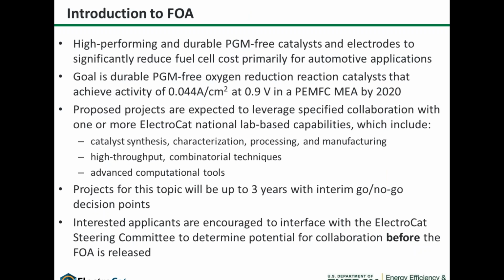So there's been a notice of intent released last month, and it kind of outlines the topic for ElectroCat. So what we're looking for is to be able to develop high-performing and durable PGM-free catalysts and electrodes to significantly reduce fuel cell costs, primarily for automotive applications. Since we're targeting automotive applications, low temperature polymer electrolyte membrane fuel cells is our prime objective. So the goal of the topic is to be able to achieve activity of 44 milliamps per square centimeter at 0.9 volts in a polymer electrolyte membrane fuel cell MEA by 2020.